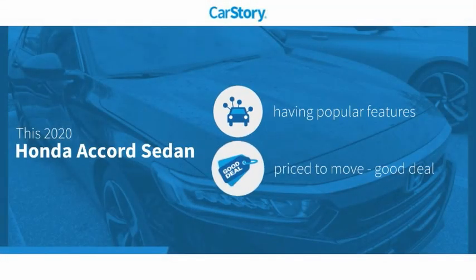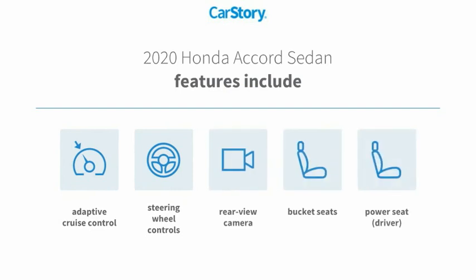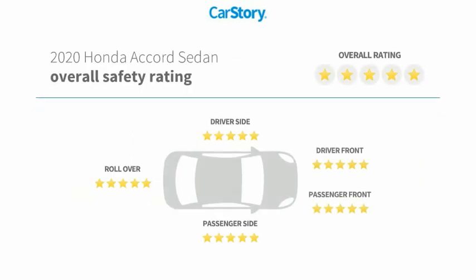Car Story research indicates this vehicle as having valuable features in high demand. A good deal. Features also include bucket seats, rear view camera, steering wheel controls, adaptive cruise control, and has been listed as an IIHS top safety pick with these ratings.